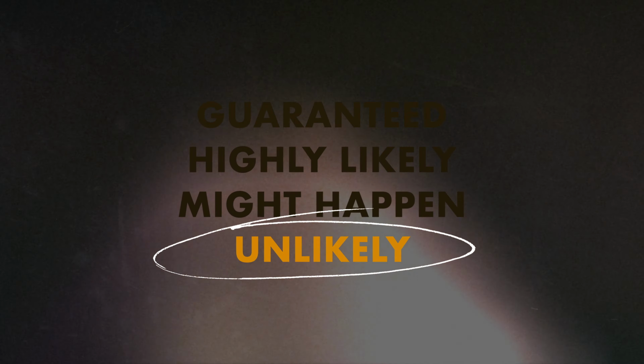Will it happen though? No, probably not. No one's really talked about it. I can't imagine this is a feature they will be adding, but I think it would be really cool if they did.